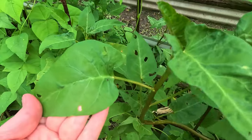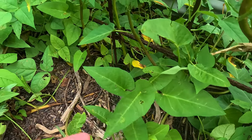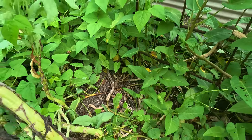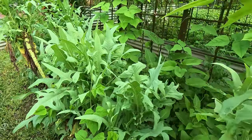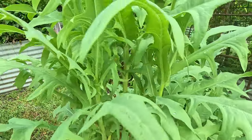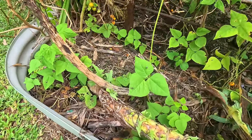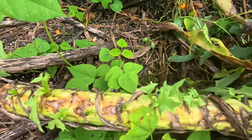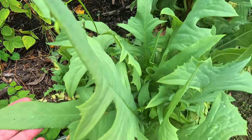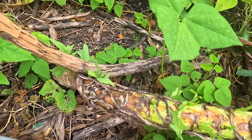And this is Kang Kong. Kang Kong is also known as water spinach, so obviously that does well in the rain. More tree lettuce. So you can see the tree lettuce got knocked over because of the weight of the rain, probably. But look at this, it's getting all new shoots along it.